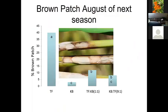This was the brown patch data that Adam had. And this goes along with where I was telling you about the combos. Tall fescue alone at the end of the season, he had about 40% brown patch in terms of surface area, whereas Kentucky bluegrass really doesn't get brown patch.